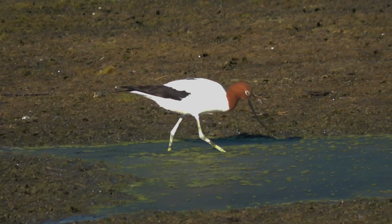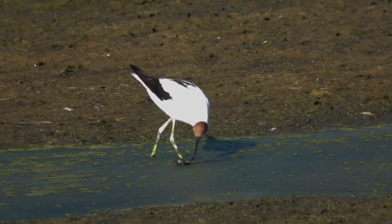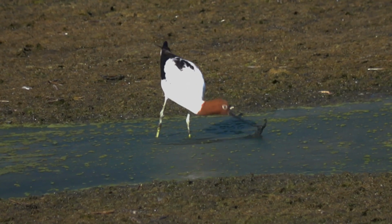Our first stop is Kooragang Island. Here we can see this beautiful red-capped, red-necked avocet. He's wandering through the mud. Watch now the way he feeds.